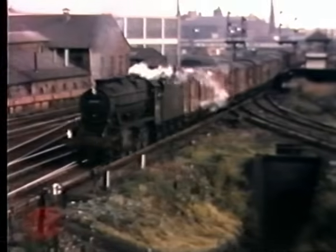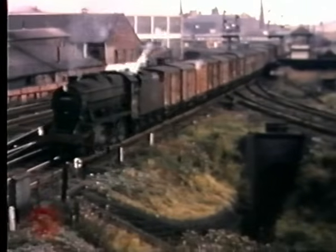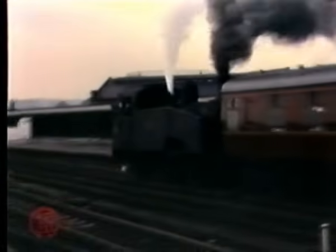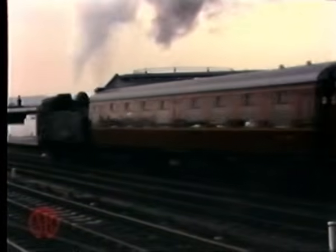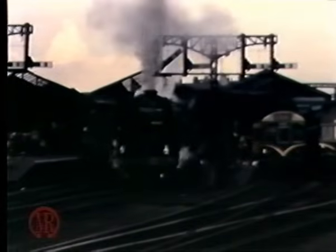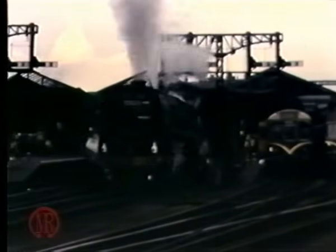At Whitehall Junction, 8F 48055 of Royston heads north as J50 68988 and A1 60139 Sea Eagle top and tail the empty stock of a local from Doncaster. Departing on the 1610 Cleethorpes return working is Sir Christopher Wren, with a Liverpool-bound DMU on the right.